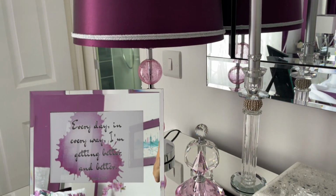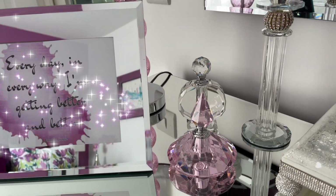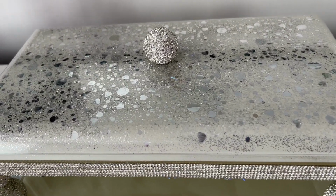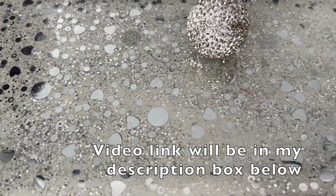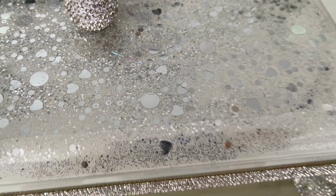For style number 3, I'm using another DIY project that I created during winter months. I used chocolate box to create this trash to treasure, and this is definitely one of my favorite DIYs that I made in this channel. It is super glam, looks very high-end, and it didn't cost me much as I used chocolate box.